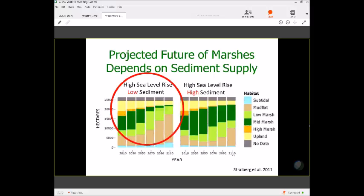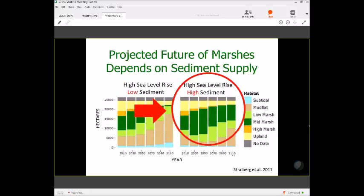But here's the interesting thing. There's a lot we can do about it. We can shift ourselves over here to the high sea level rise, high sediment supply scenario. And it's amazing to see the difference in how marshes survive over time in this scenario. You can see that there's a lot of marsh left at the end. In fact, actually increase your amount of marsh for a while in the middle. So this is one of our really big management knobs that we can turn and that we need to turn if we want to retain the ecosystems, and we basically want to protect the shorelines behind them.